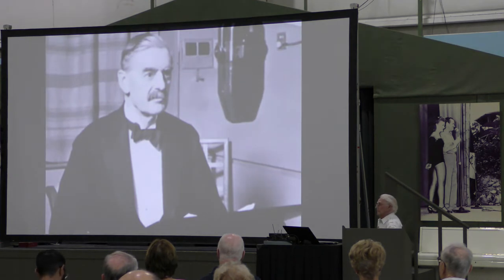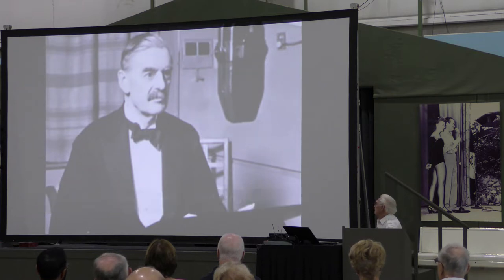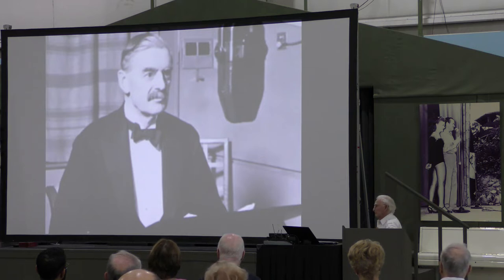I am speaking to you from the cabinet room at 10 Downing Street. This morning, the British ambassador in Berlin handed the German government the final note, stating that unless we heard from them by 11 o'clock that they were prepared at once to withdraw their troops from Poland, a state of war would exist between us.